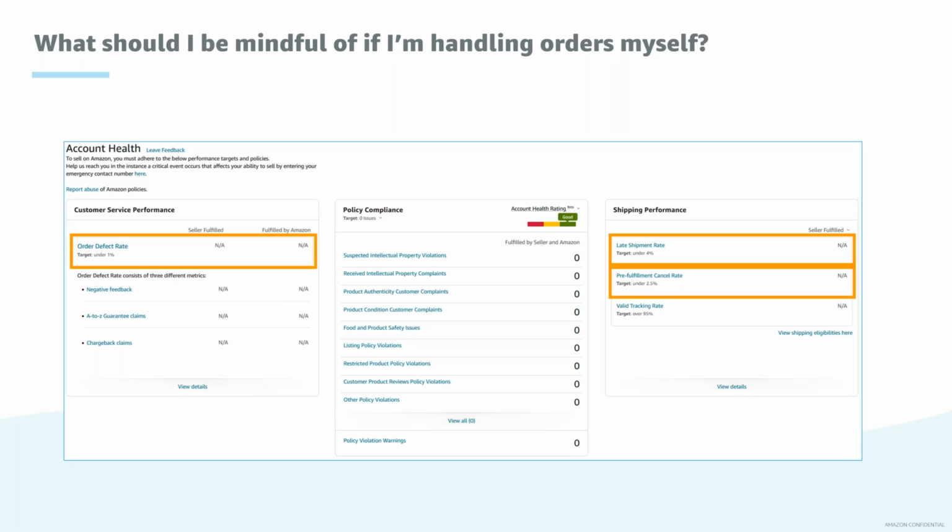The LSR measures the percentage of orders that confirm shipping after the expected ship date over both 10 and 30-day periods. You'll want to aim for this to be under 4%, as an LSR over 4% may result in deactivation of seller-fulfilled orders.